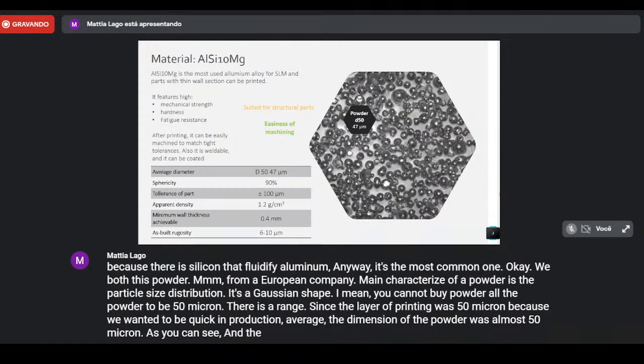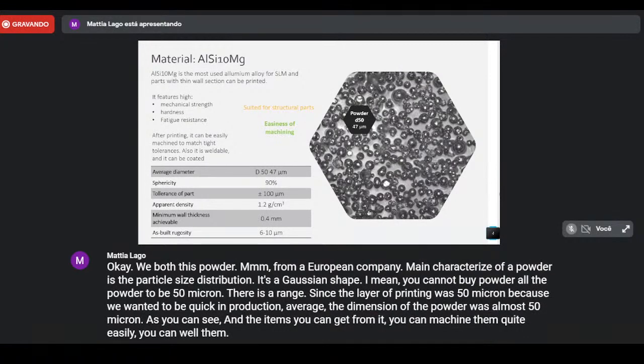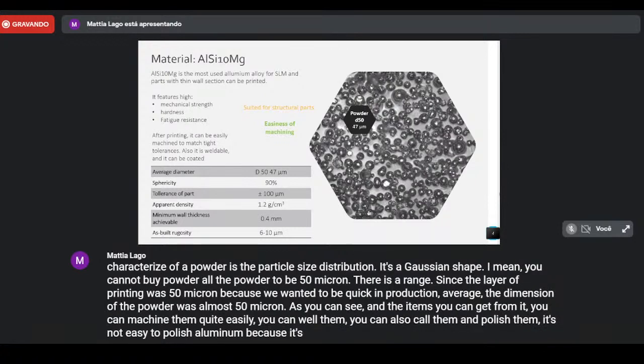And the items you can get from it, you can machine them quite easily. You can weld them. You can also coat them and polish them. It's not easy to polish aluminum because it's a soft alloy. Anyway, you can polish it.